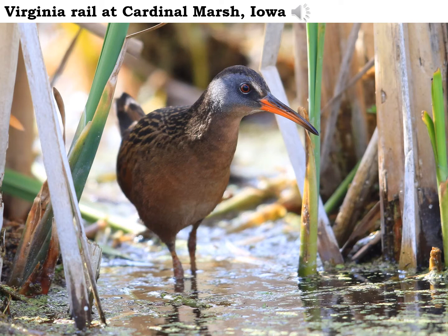So again, if you hear something that sounds like that out in the marsh in the spring and summer, you probably know there's a Virginia rail around. Look at the bill on this Virginia rail. It is very long and has a lot of orange color on it.